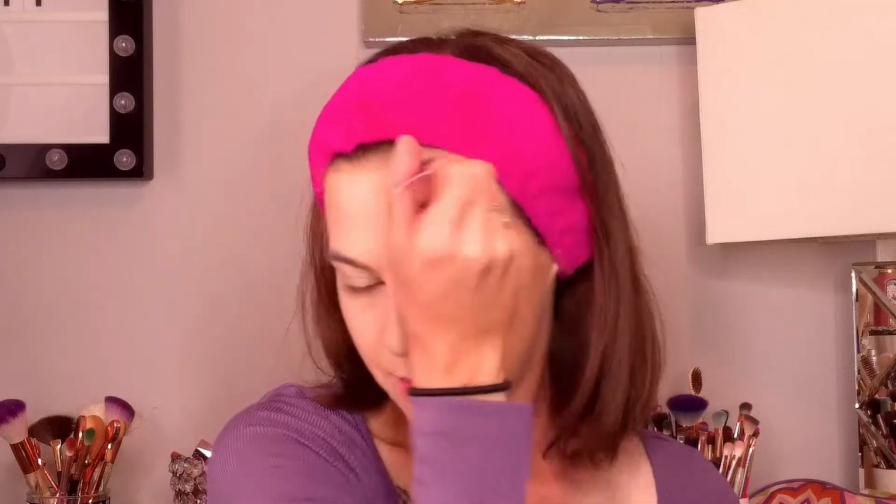Now, I always do tapping motions on my face instead of swiping because I don't want to pull my foundation and all of that product that I did just apply. I found that this method works a lot better for my skin and the products, and it helps them work better together. So try it and let me know what you think because it works really well for me and I've been doing this for years. So I'm curious if it works for you as well.